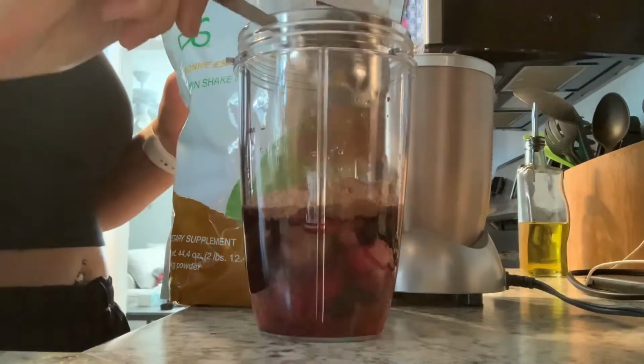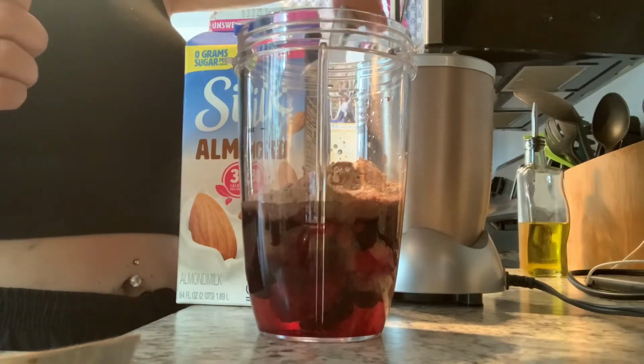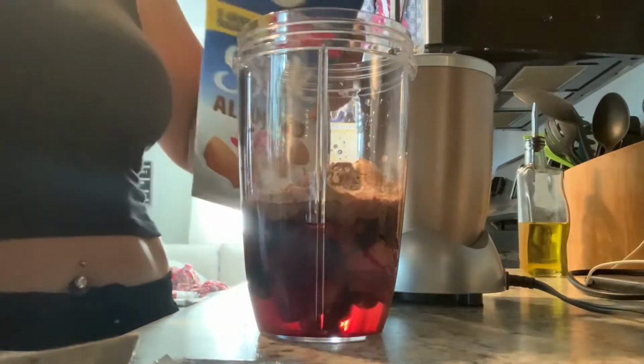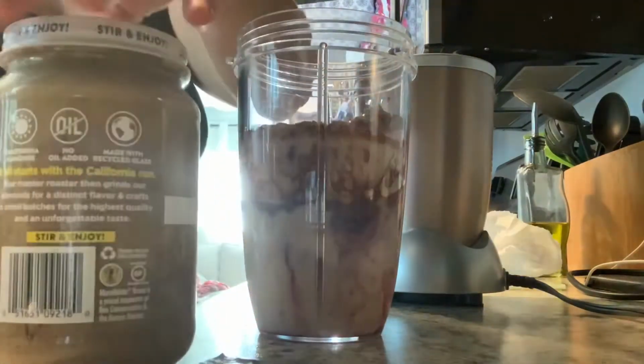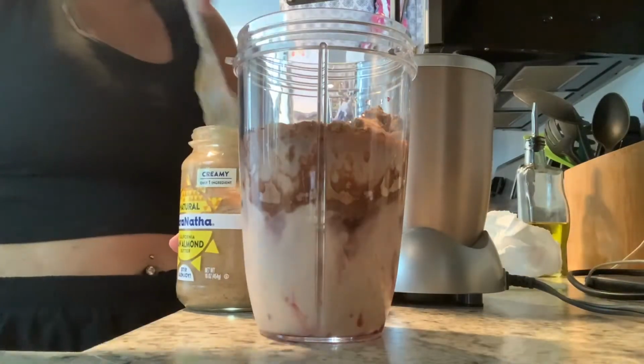Next, I added our Digestion Plus because it makes such a difference in my gut health and really helps me absorb all the nutrients coming from the protein powder. This shake is so yummy. I also added some almond butter to add additional healthy fat to my smoothie.